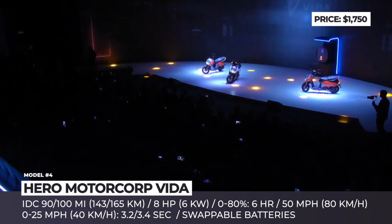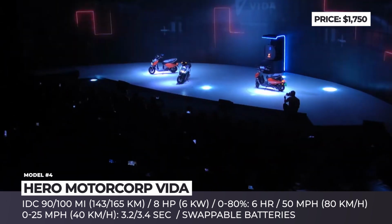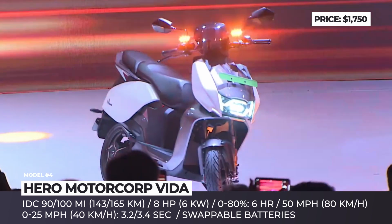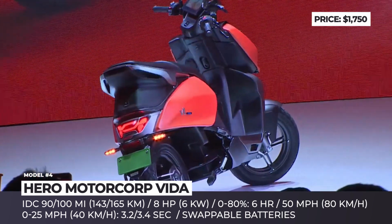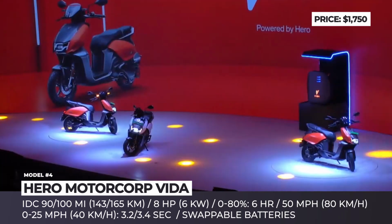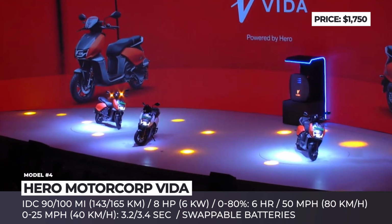The manufacturer has ensured the industry's first capability to select between 100 custom performance settings. If the range is prioritized, then up to 100 miles can be covered. If top speed, then you would be able to ride at 50 miles per hour, while the quickest acceleration is clocked at 3.2 seconds 0 to 25. The Vida has a 7-inch touchscreen with seamless smartphone compatibility, cruise control, and keyless entry.